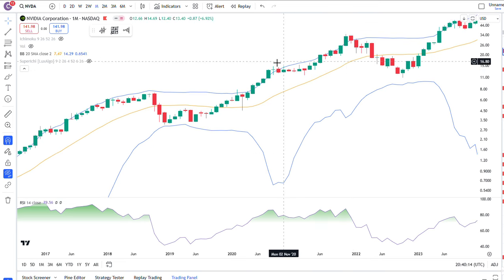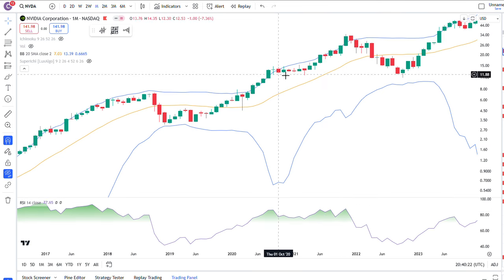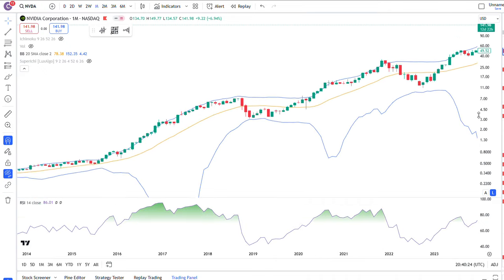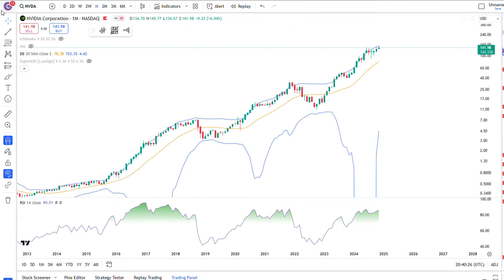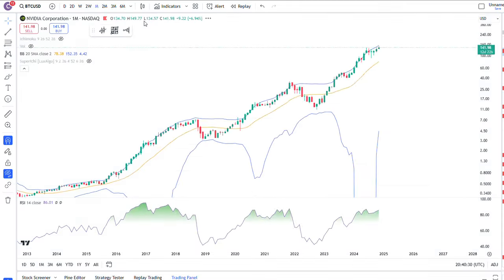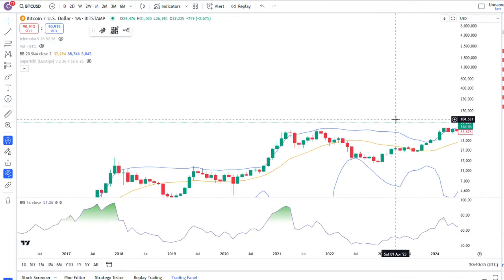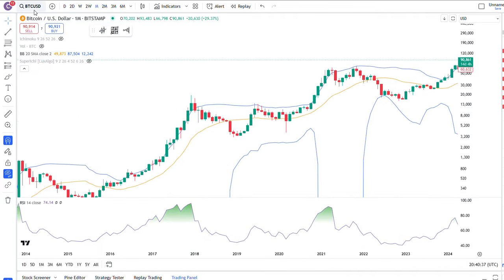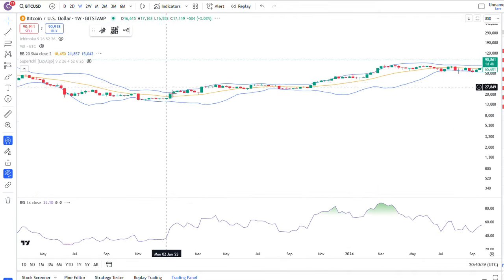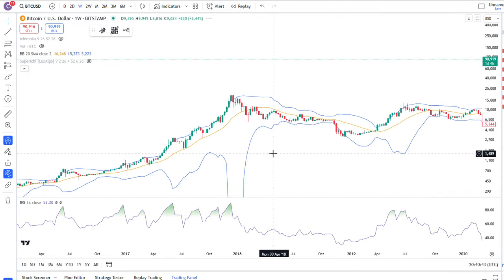Even here, it looks a little bit like an exhaustive top, doesn't it? Even though it has a little bit of a blow off top look to it, even though RSI did make a little bit of a higher high, it just looks a little bit more exhausted, right? And even if you don't time your exit perfectly, it's fine. I don't think anybody really sells right off the top. Nobody does that, right? It's not your job to try to sell off the top.